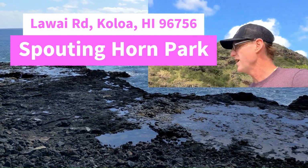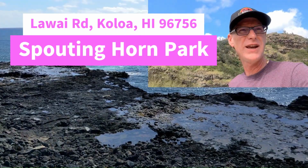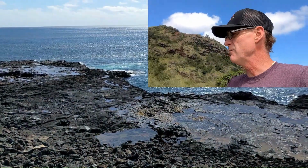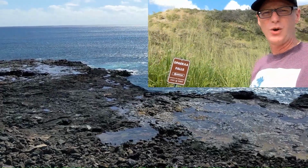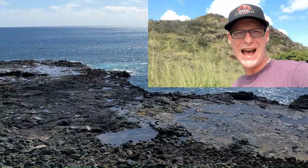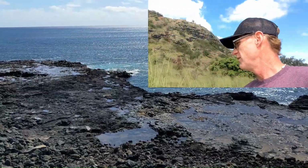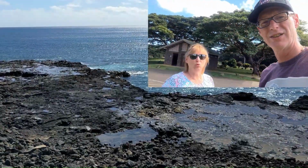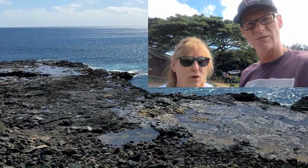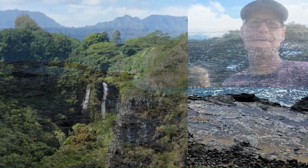All right, I think we made it to our first waterfall of the day. I'm going to attempt to say this name. Opaeka'a. Opaeka'a. Mom, what does that mean? Rolling shrimp. Why? Because there used to be so many, they would fall over the waterfall. Wow, let's go check it out.